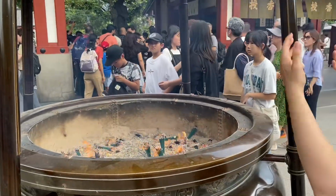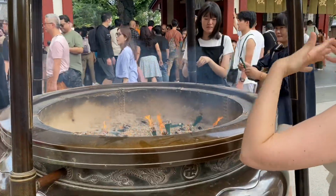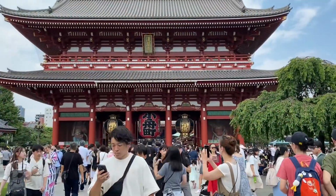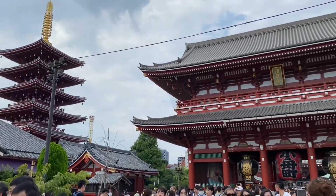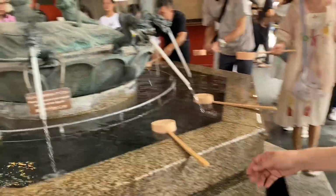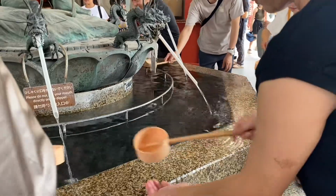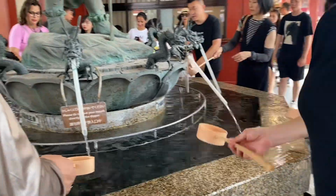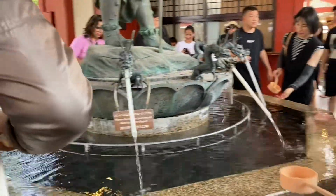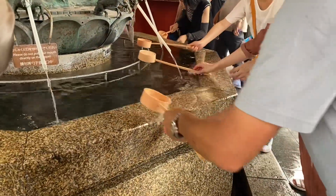So here's the incense burner or koro that I was talking about. You close your eyes and then you make a wish and you waft the smoke towards yourself, and it's believed to make your wishes come true. Also here they have the practice of washing the hands as part of the purification ritual called the temizu or the temizuya. Before you enter the Senso-ji Temple, you go to this water fountain and then you pick up the wooden ladle and then you scoop the water, then you wash your left hand and then you wash your right hand and then you rinse your mouth and then you put the ladle back, and then from there you can enter the temple. This ritual symbolizes the purification of the body and mind, preparing visitors for prayers and reflection.